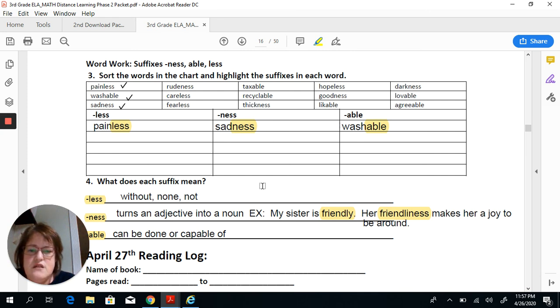Okay. All right, boys and girls, so you're going to do that with all of these words up here, and you'll notice I put a check mark beside the ones that I already sorted.